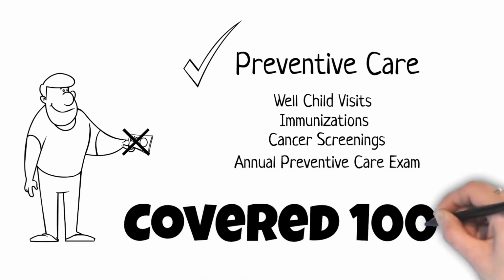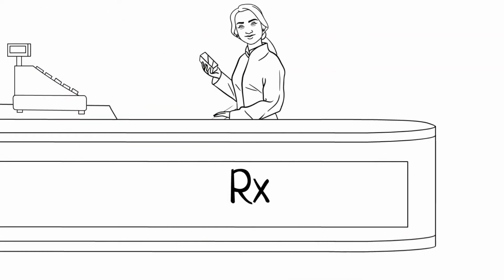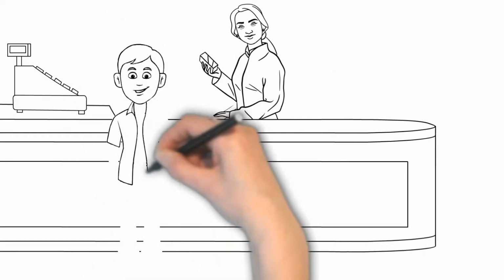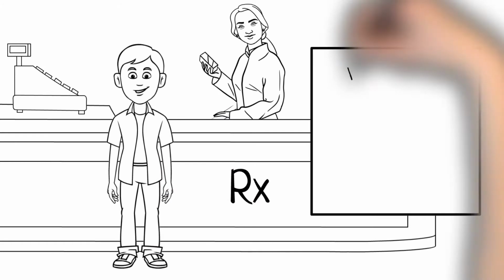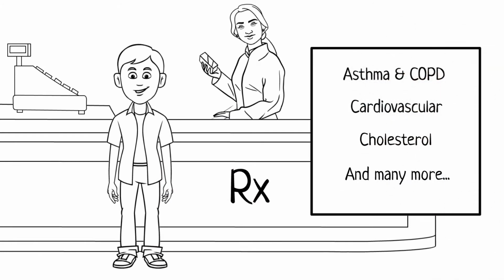In fact, preventive care is covered at 100%. Now there are even some medications that would be covered before deductible. Medications for asthma, cardiovascular, cholesterol, and many more.